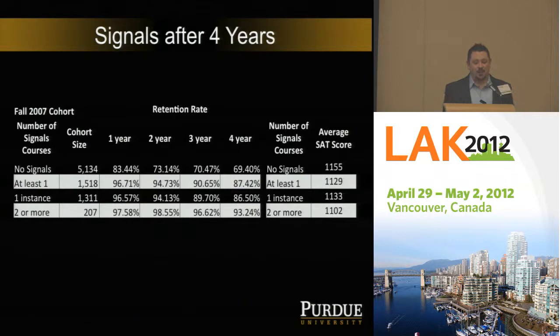But what we do see when we break out our signals groups is this: we take a student cohort that started at Purdue in the fall of 2007 and break them into two groups, those who had signals at any point in time and students who had never had signals. Then we break out those signals groups by how many courses they actually had, aggregating it into only one instance, or two or more instances, and then we track it out on retention modeling. This is the same model as the government's IPEDS model. If you're familiar with retention reporting at the United States federal government level, we use the same model here: first-time, full-time students.